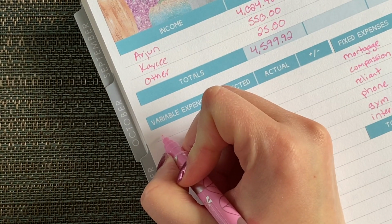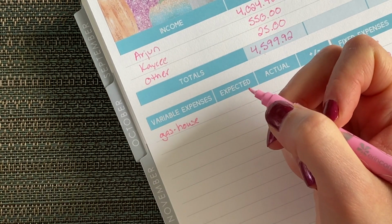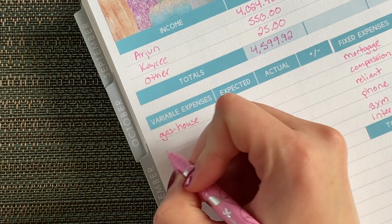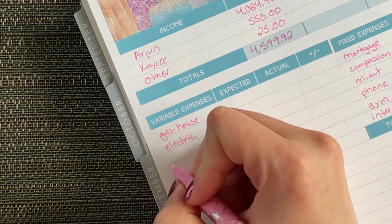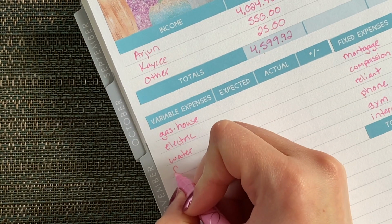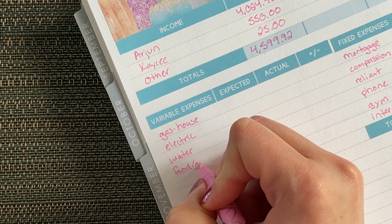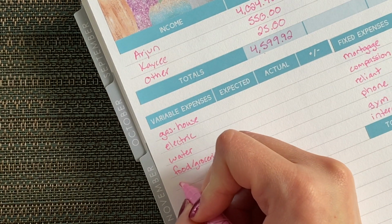All right, for variable, we do everything that's not fixed, obviously. So we have the gas for the house, electric, and then water. Those are our utilities that change every month. And then our biggest category probably is food and groceries. So I put that first, and then restaurants.